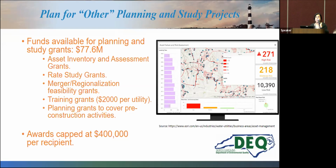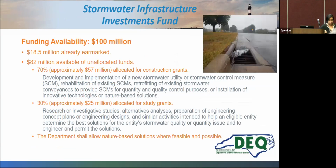If you have a bigger construction project, you can use this money to do an engineering survey and the engineering design phase. So you can do all the plans, specifications, get the permits ready and ready to go, using this $400,000 as grant money. So you can be well settled to start your project. So that's the cap I'm talking about, the $400,000. Next I'm going to invite Logan to talk about the stormwater infrastructure.